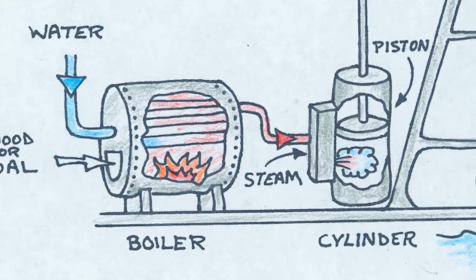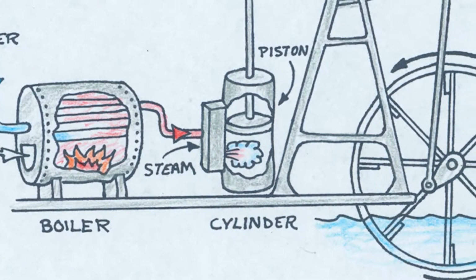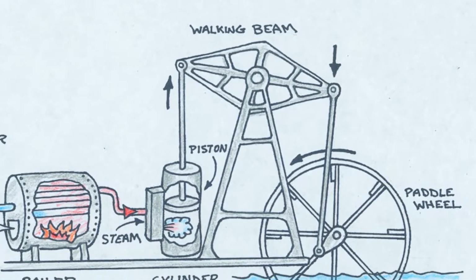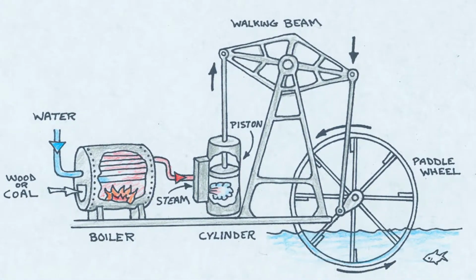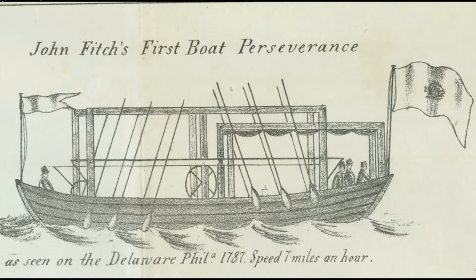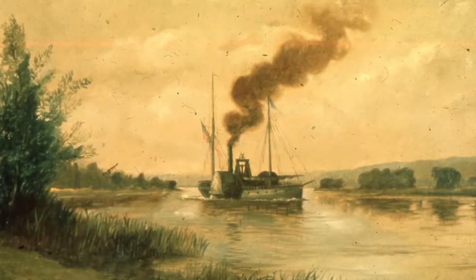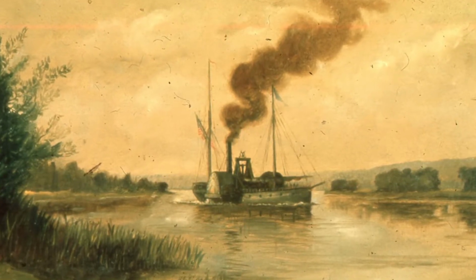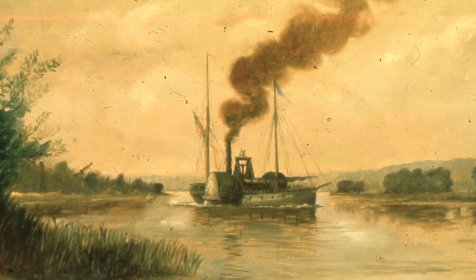Steam, created by boiling water, built up pressure that was harnessed to move paddle wheels instead of sails. The paddle wheels pushed the water behind and moved the boat forward. John Fitch from South Windsor, Connecticut, invented the steamboat, and this oared vessel carried passengers on the Delaware River as early as 1787. The Oliver Ellsworth was the first steamboat in regular service on the Connecticut, beginning in 1824.